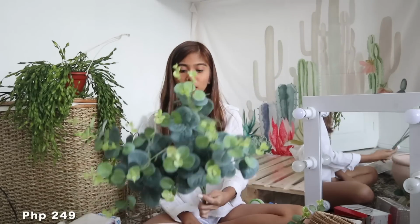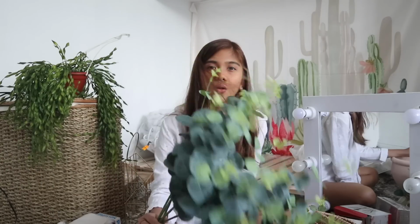And then I also got this plant, which is similar to the one that I got from the Dapitan Arcade, but it's something bigger. This is 250 pesos. I don't exactly know what this fake plant is trying to imitate. Like, ano yung name ng plant na to? But comment down below if you know. Kasi very aesthetic para sa akin yung vibe ng plant.